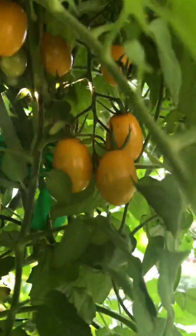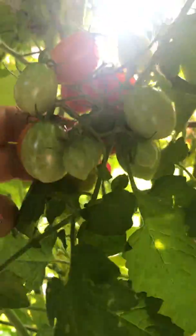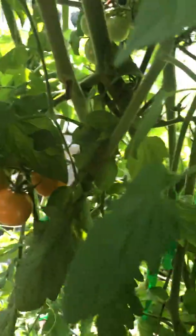So I have some yellow grapes. I have some red grapes. Kind of hard to see their shape. The sun's going to come through. And of course, everybody's favorite, sun gold. So good, so sweet. And then this is the panel that I have the Kajori melons on.